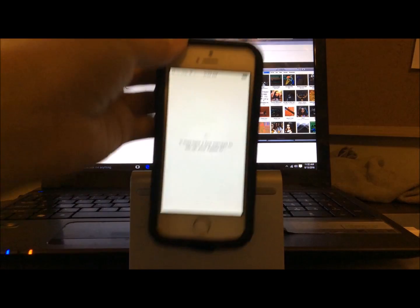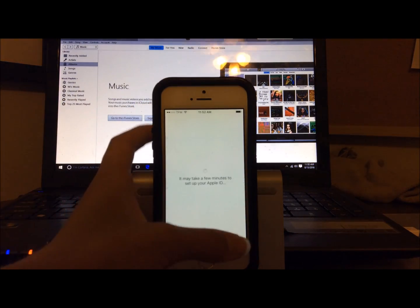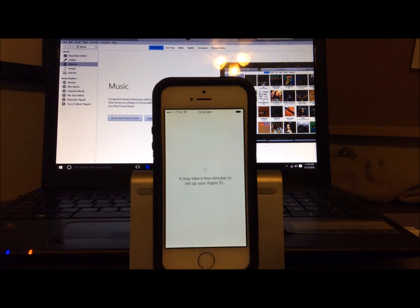Okay, so now that we are activating our Apple ID, go ahead and agree to the terms and conditions. So just, once again, all the normal setup that you'd expect on an iPhone. It should still be running the same iOS that it was before, iOS 9.3.3. When you do a reset from the device, it does not update.